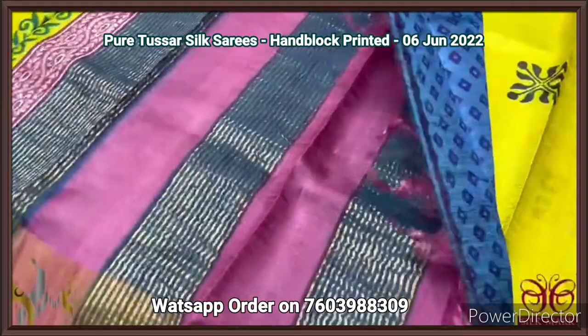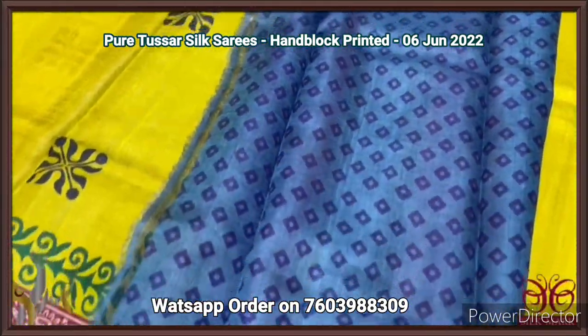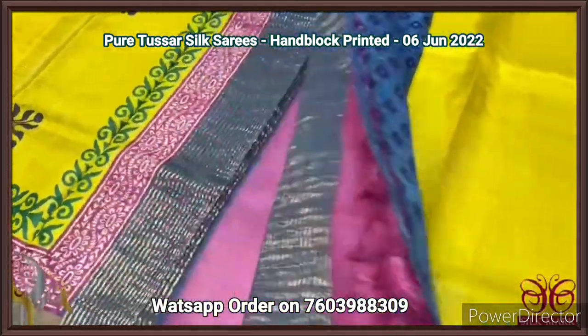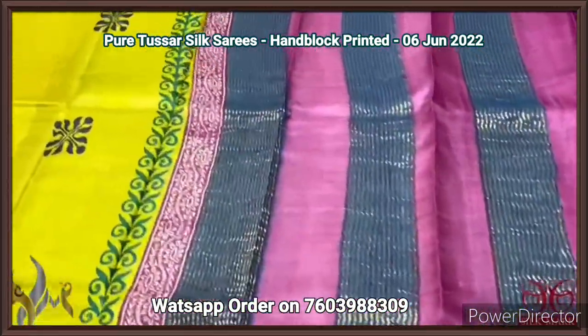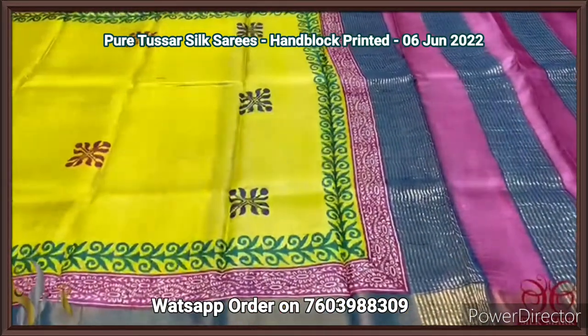The same blue is given in the pallu also with zari lines, and the blouse piece is printed on a blue base. Excellent one, very different combination. Pink is also given in the pallu. It's a very different and bright combo when it comes to authentic silk.